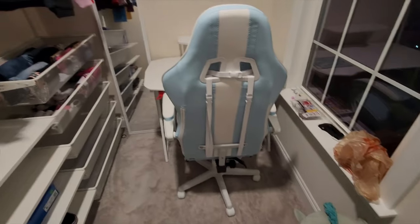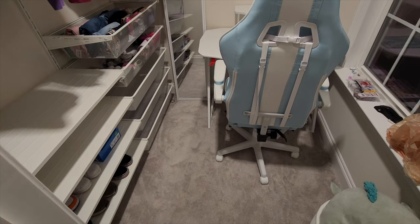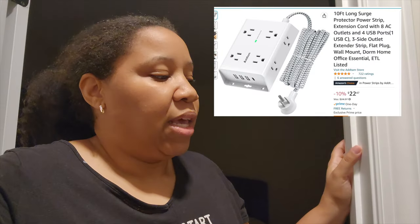I bought a 10-foot cord, not an extension cord. What's that thing called? When it's multiple plugs and USB ports and a type C port on the thing. Here's a picture of it, y'all, because I can't even think right now. But yeah, she got that so that she can plug up all of her stuff inside her closet/office.